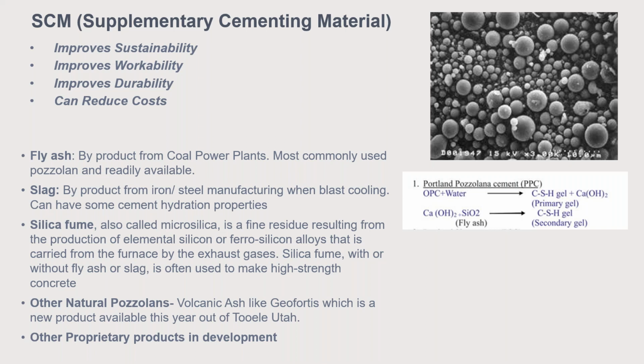It's a volcanic ash that they're going to mine. They're going to grind it down, dry it out, and do some QC work on it so it's all consistent. That is very similar to fly ash and has some awesome properties. Doing some preliminary testing with the Geofortis replacement of fly ash, I'm getting huge benefits out of it. So I'm excited about all these other products coming into our market. I have no worries about the future of these SCMs. I see no issues with that coming up.